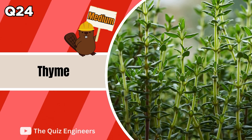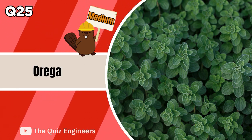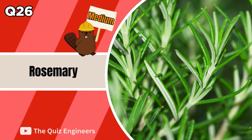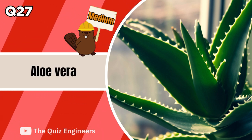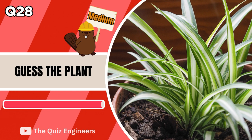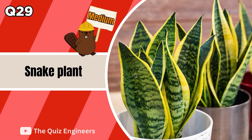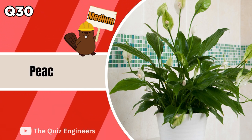Good job, it's thyme. Another herb, the answer is oregano. Well done, it's rosemary. Good for sunburns, the answer is aloe vera. This plant is called the spider plant. Now we have the snake plant. The answer is a peace lily.